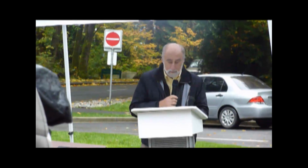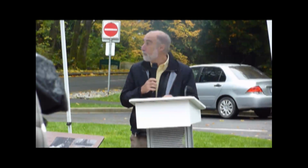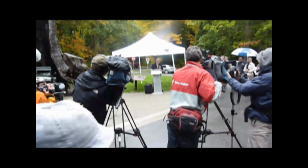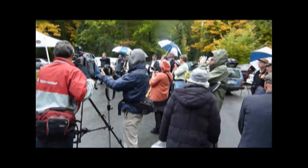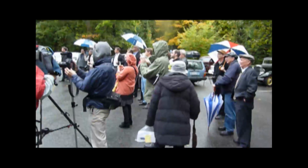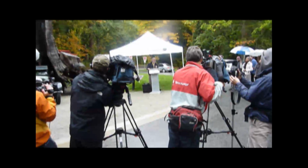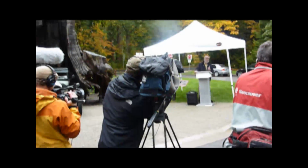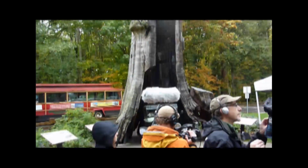Today we're celebrating the official completion of the restoration of the hollow tree. The hollow tree is a 1,000-year-old tree. It's probably the oldest tree in Stanley Park. It's a western red cedar, which is the provincial tree of British Columbia. It's hollow because western red cedars do that. As they get old, they rot from the inside out and not from the outside in, and so it's totally normal. You'll see other hollow cedars around the park when you go walking.